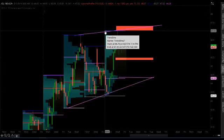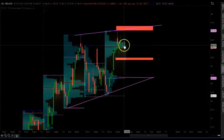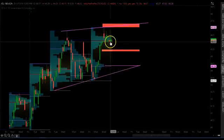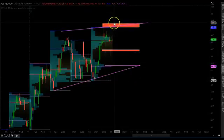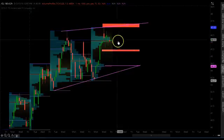So they just poked their heads up there just enough to take out the shorts and run their stops, and then roll it over. Now, they didn't roll it over because it was late in the week like you would expect, but we'll see early in the next week's sessions if they take that out. Now, where's the risk in here? The risk is above if you're short. It would be below if you're long.